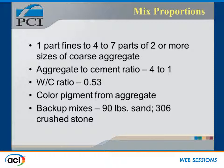This is some of the typical mix proportions. The average mix proportions for the mosaic and Earley panels were predominantly one part fines to 4 to 7 parts of two or more sizes of coarse aggregate. The aggregate cement ratio was approximately 4 parts to 1, while the water cement ratio in a very damp mix was as great as 0.53, or 6 gallons per sack of white or gray cement, except for returns where it was reduced slightly to prevent sand pockets. In many cases, color was incorporated in the mixtures with colored aggregate rather than using pigments. It used the very fine fines.